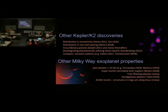I didn't just want to focus on Kepler and K2, so some of the other interesting things that we found: there seems to be a turnover in giant planet occurrence rates between 1 and 10 AU. So as you go out from the sun, you find more and more and more giant planets until somewhere between 1 and 10 AU, when you marry the radial velocity results with the direct imaging results, there's a turnover.